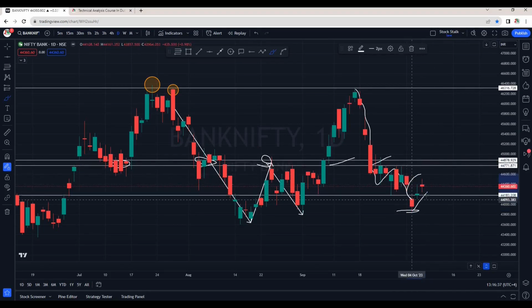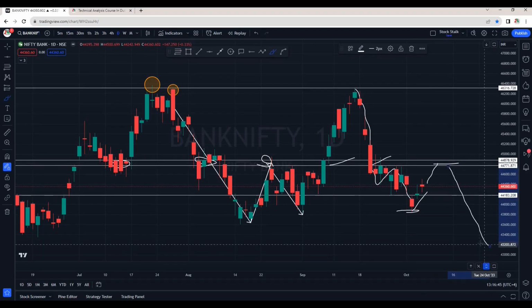We can see it has made a dodgy candle. It means there is no decision, it's indecisive. Maybe it can go up, hit the resistance, and then it can make a new low as well.